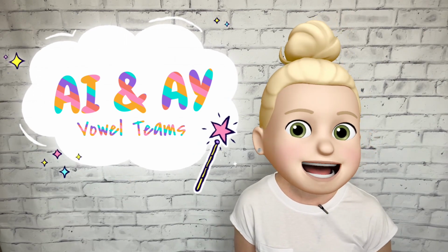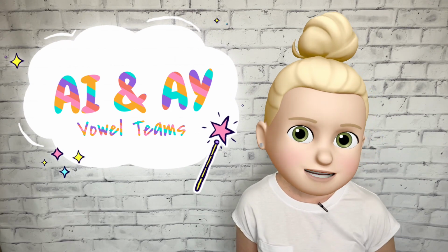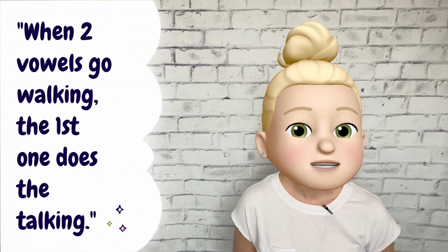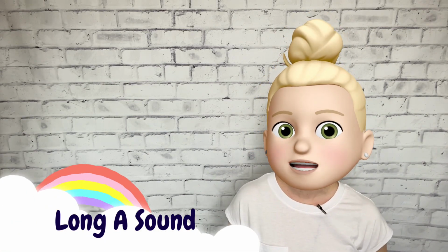Today's phonics lesson is about the AI and AY vowel teams. We call these vowel teams or vowel digraphs because they each have two letters that work together to make one sound. Here's a saying that can help you remember that. When two vowels go walking, the first one does the talking. This saying just helps us to remember that when we see the letters AI or AY together in a word, they work together to make the long A sound.